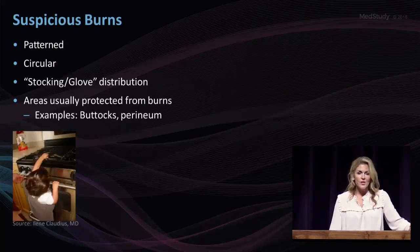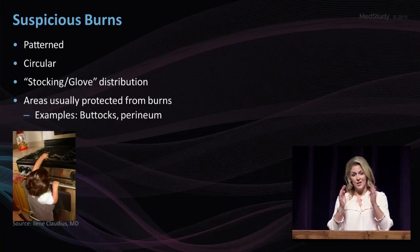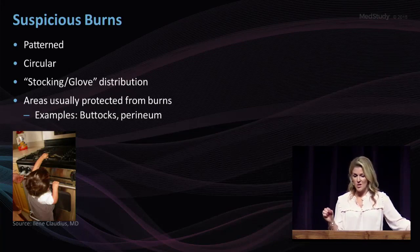Suspicious burns, these are the ones we need to look for. These are the ones that need to raise red flags. So pattern burns, you'll see a shape of an iron, a curling iron, or any grid-like burn. Small circular burns are cigarette burns.